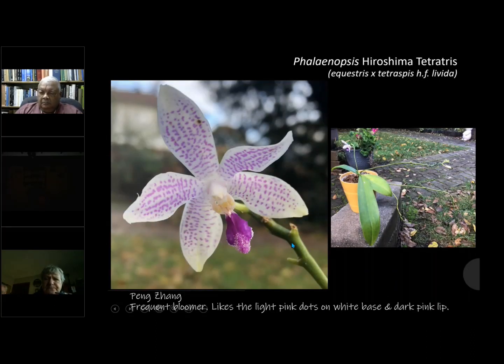This I thought was very interesting. Peng grew this one. It's Hiroshima tetris, equestris with tetrapsis, variety livida. Now, there's different varieties of tetrapsis, but this one is one that I think is pink. And what it's done is sort of broken up the color of the equestris. So it's got the beautiful solid lip still, but the flower itself, and of course it's fragrant, and that's from the tetrapsis. It's quite different, and again it has multiple spikes, and you can see that it blooms over a long period of time, and the spikes stay on.